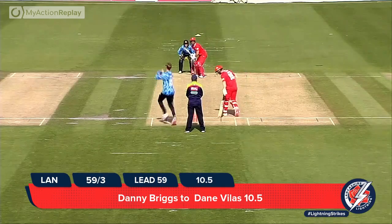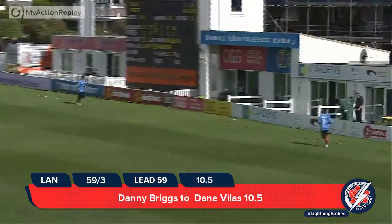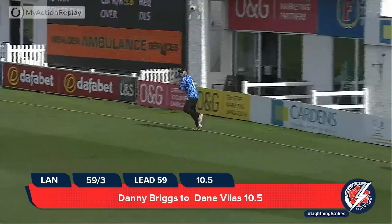Challenging, isn't it? The different conditions, different environments. A sweep here by Dane Vilas, and he swept it beautifully, just in front of square on the onside. Made his mind up pretty quickly there, Vilas, and got onto it very nice.